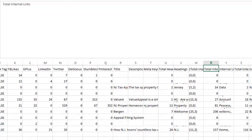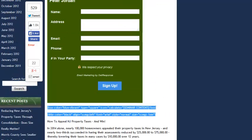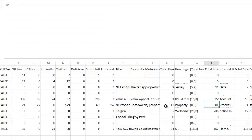Okay, so total internal links. Now this is something that we spotted straight away when we were on this website. There were many links to the archive pages, and they were actually duplicated as well. So have a look at your competition. They've got 14, and they've got some good links. They've got some good anchor text that they're using. Okay, they've got one link, not too good. Data sources for tax appeal, where to find, screen and verify comparable sales, what to file and where, critical tax appeal dates, the tax appeal process in NJ, do I have a tax appeal case. Let's have a look at yours though.